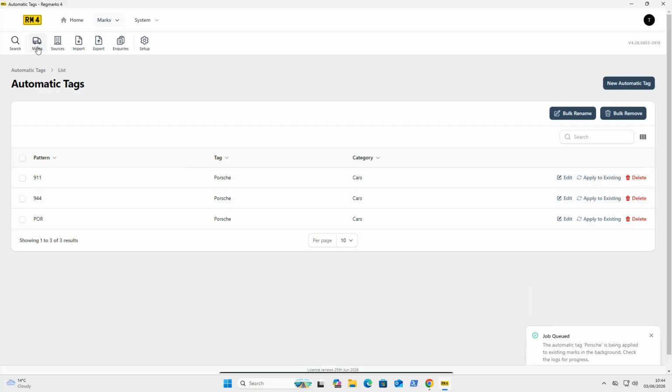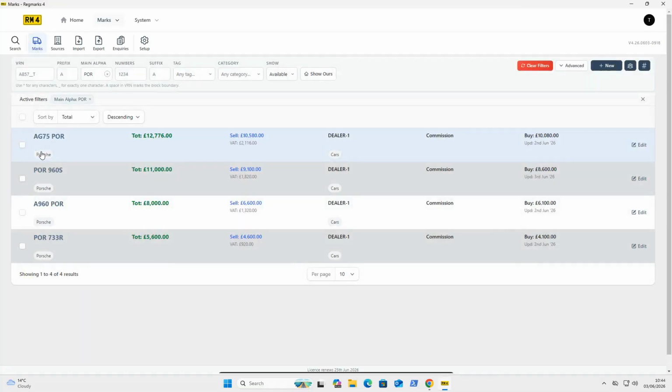You aren't restricted to automated tags. If you notice that a particular registration looks like a name, when you edit the registration, you can manually assign tags and categories to the registration.